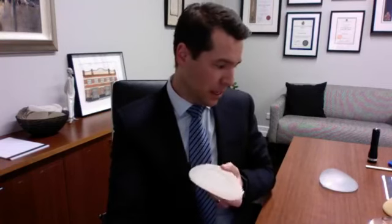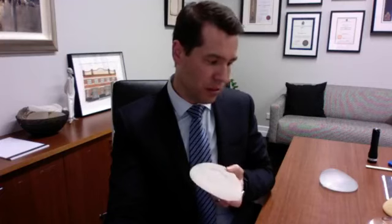There's no position currently, or no suggestion from the TGA, which is the Australian group, and the FDA, which is the American group, that anyone who has an Allergan implant should voluntarily have them taken out. If you are asymptomatic, there is no suggestion that you should actually have them taken out, because at the end of the day, ALCL is still a very rare problem, okay? So ALCL is low risk in terms of the implants, but higher risk in the Allergan group, which might explain why they recalled it.